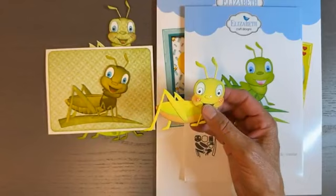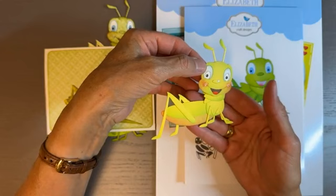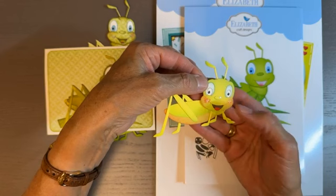I don't know. But then Anita said, okay, so it's designed to be like this, you see? But if you give it a little bit more character, here you see, when you do it like this, it's totally different.